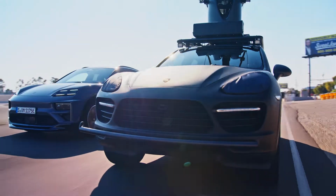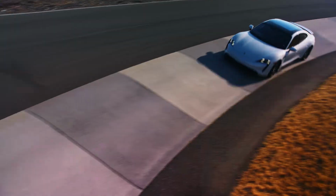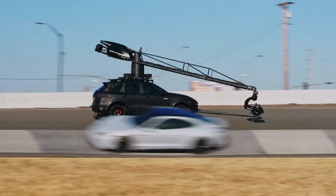A camera car is one of the most efficient and coolest platforms you can have on a film set. It's just extremely flexible and versatile, gyro-stabilized arm car. The Porsche Cayenne is really the gold standard for camera cars.